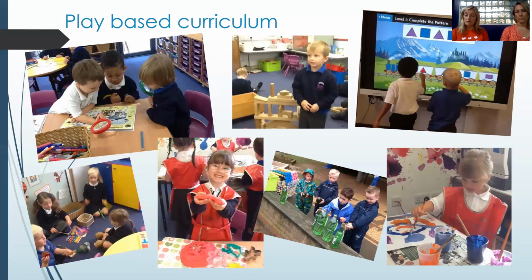So all of our continuous provision, all of the toys that we put out for the children to play with during their free flow play times, has a purpose behind it. If we're learning about shape, we'll have some shape toys out for them to play with. In the bottom picture, the little girl's painting a picture of herself. This is part of our ourselves topic, where the children are encouraged to go over and do a painting.